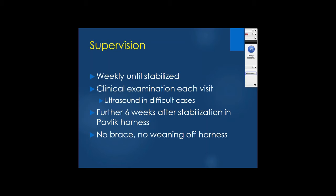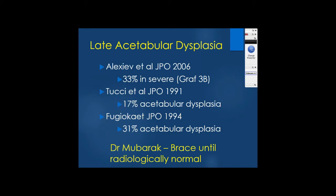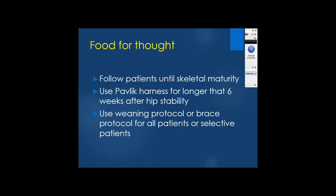I keep them in the pelvic harness for a further 6 weeks after stabilization has occurred, and I personally don't use a brace or weaning after the harness, which I'm going to change. I'm going to change that because I've been made aware more recently of late acetabular dysplasia, and this was really well put together by Dr. Mubarak a couple of days ago, who said he braces until radiologically normal. I think we've heard already this morning from Dr. Price that he certainly is bracing people longer. So some food for thought.